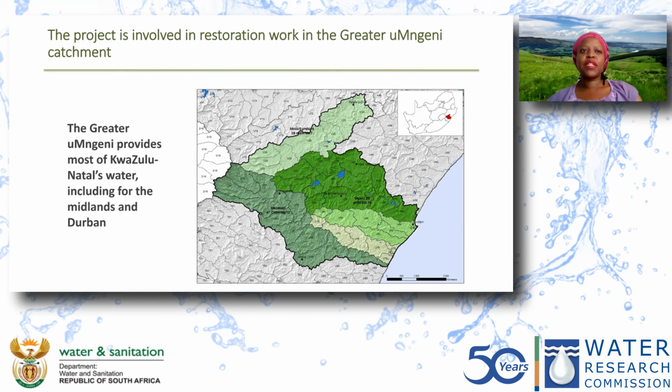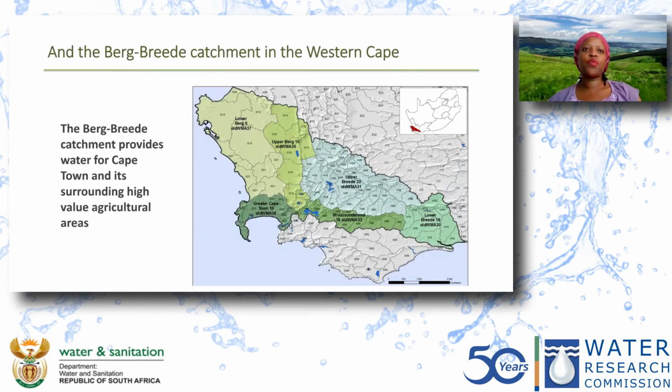The second catchment that we are working on to implement the project is the Berg catchment in the Western Cape, which is also a very important catchment for water supply for Cape Town. So both of these catchments are quite high in agricultural value and are quite important for the city of Cape Town.